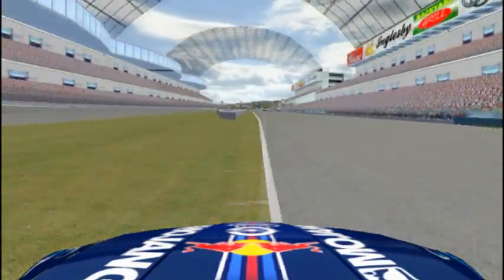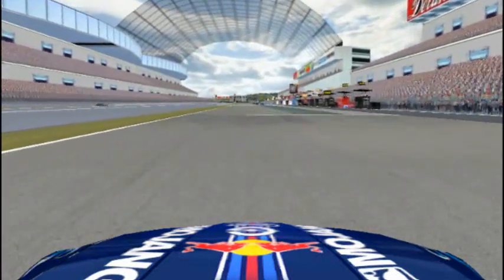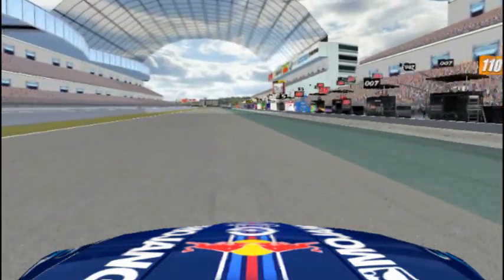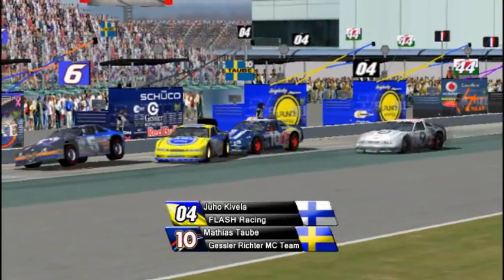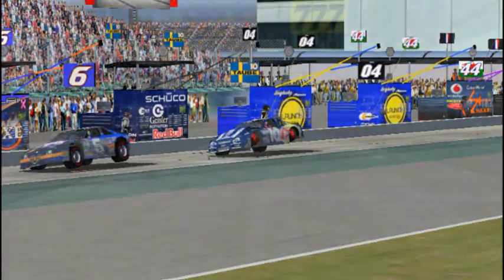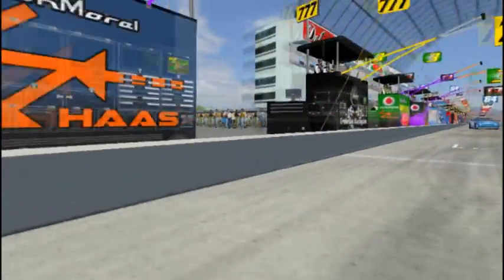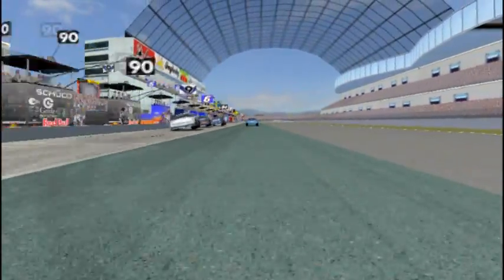And here is Matthias Taub sliding it wide, entering the pits. And now, as Matthias Taub is looking for his pit stall. Oh, contact! Kivela's running into the back of Hinton's crew! So Juho Kivela, contact with the crew for the 6 car, and pit lane dramas aplenty! So I think we're going to have an investigation for that one post-race.